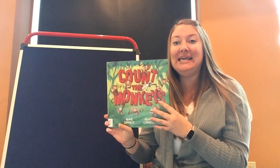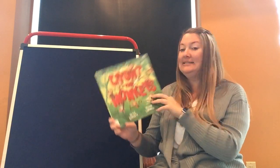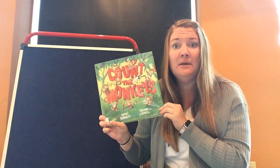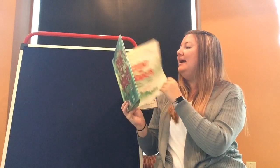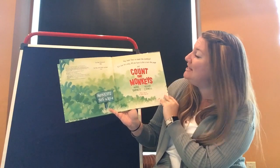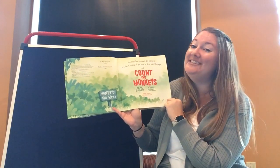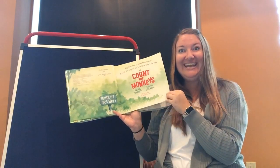Count the monkeys. Let's count those monkeys. I see them there. You see them? Will you help me count them? I'm gonna need your help. All right. Hey, kids, time to count the monkeys. It's fun, it's easy. All you have to do is turn the page and count the monkeys. Are we ready? Let's go.